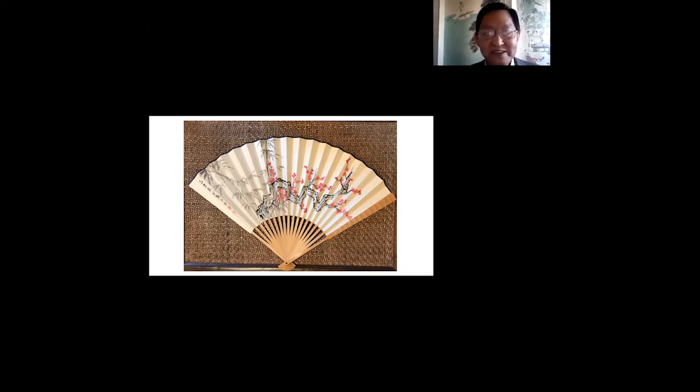And because it was something given by the emperor, you have to use it. The high rank officials were using it, especially in the summer. And because the high rank officials liked it, and the emperor liked it, it became popular among the scholars.